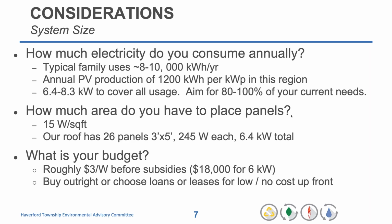Okay, so if it looks like your house is going to be a good place to be putting panels, you also have to consider how large of a system you would like to install. And there's a couple of questions that you can use to answer that. So first, how much electricity do you consume annually? A typical family uses somewhere in the neighborhood of 8 to 10,000 kilowatt hours in a year.